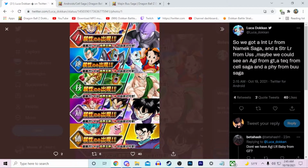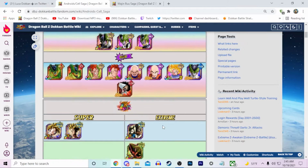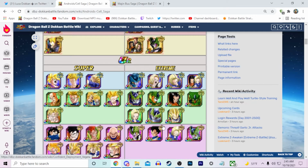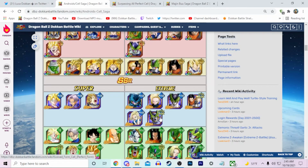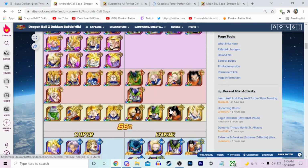Now, the tech support type units, of course, we know it's Tien and Cell. So, I think the biggest thing that's been on people's mind, especially very recently, is Cell. So, we need a new Super Perfect Cell, or more so just Perfect Cell, because this guy's meh. This guy, where is he? This guy's meh, and then this guy's meh.